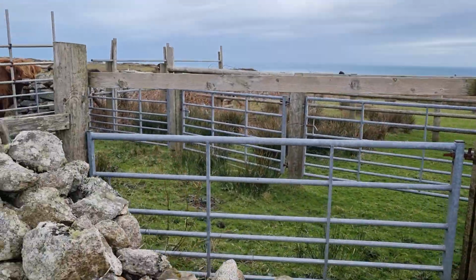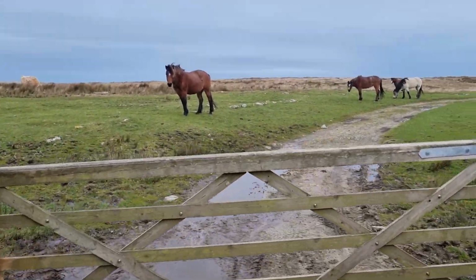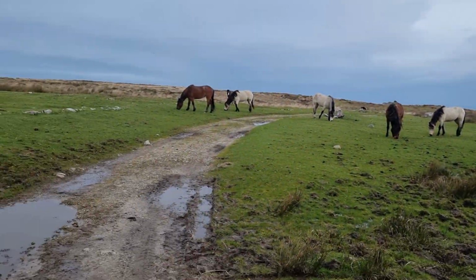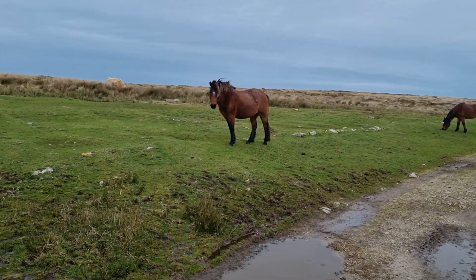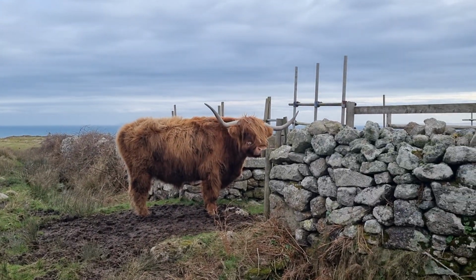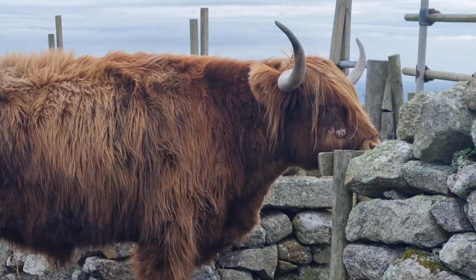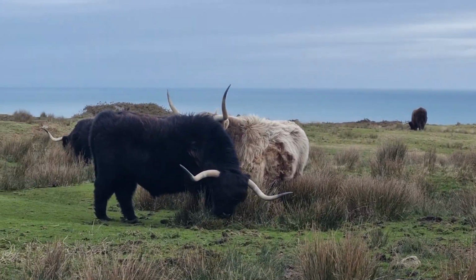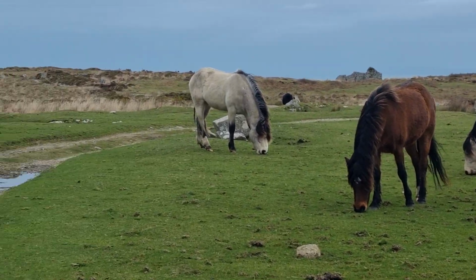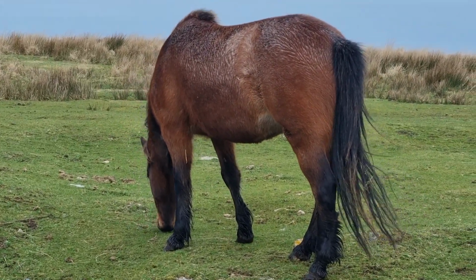There's the crush. Right. Oh, it's muddy that side, isn't it? God, look at that big old thing there. He's a beast, isn't he? God, the size of the horns on it. Charging at you, would you? The old ponies here as well.